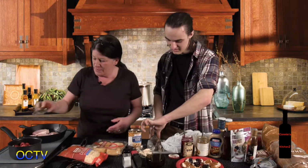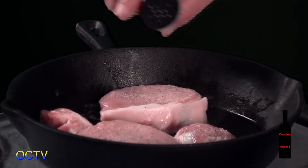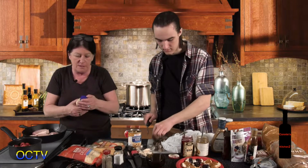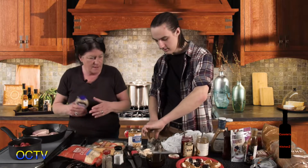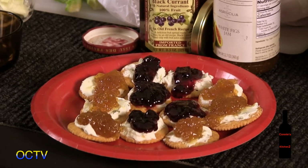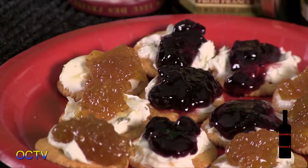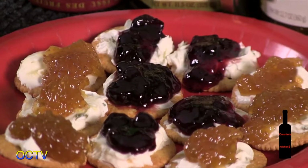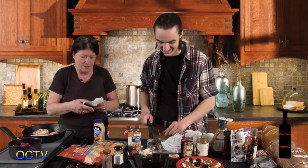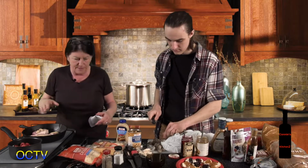So I'm just going to put some salt and pepper on the pork. Now, on the plate in front there, all we did was put together some appetizers for us. Again, I grabbed what was there, wheat Ritz crackers, and in the fridge, I had some cream cheese and some preserves. So put those together to have a little snack. It's always good to have something to nibble on while you're cooking, especially if you have kids around. So I just put some Dijon on here. It's going to let that brown up some, and then we're going to slice it up.